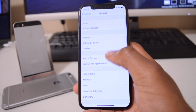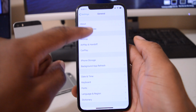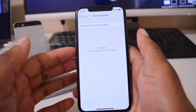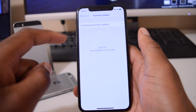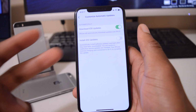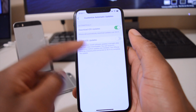Now if we go to see what has changed or what's new with this update, firstly let's go to the software update page here. You can see that instead of an on and off download update toggle, we have customized automatic updates, and if we open that, you can see that yes, you now have two sections where you can select to download iOS update and also install iOS update.